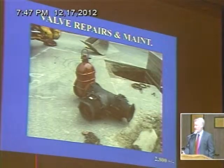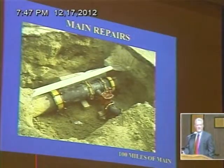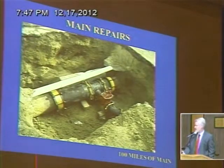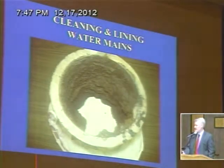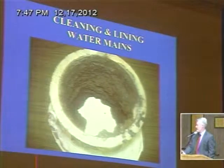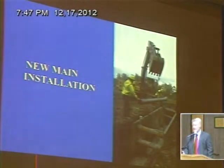Valve repairs and maintenance. We have about 2,800 valves in town to take care of. We exercise about a third of those valves annually. Main repairs. We're at 100 miles of water main in town to take care of. As a process to maintain those water mains, we'll clean and line them. And sometimes we'll do new main installation, like we're doing right now at the airport to get water up to the airport itself. And that's being done in-house by Whitewater.